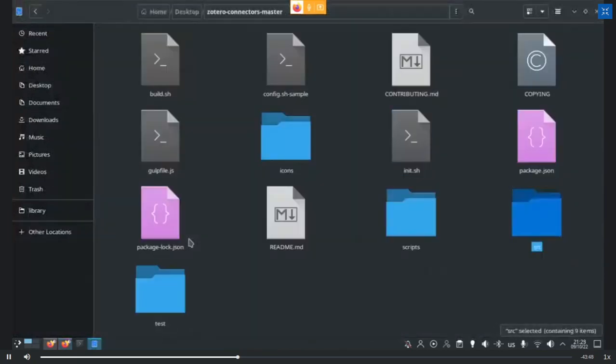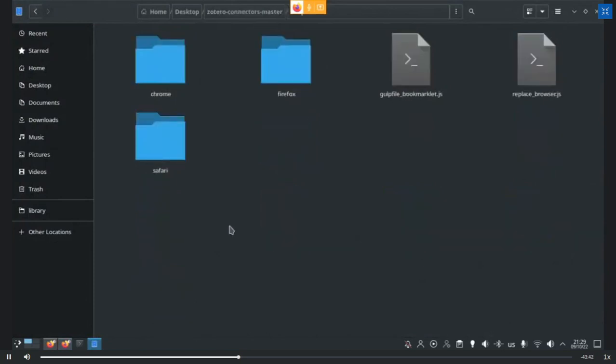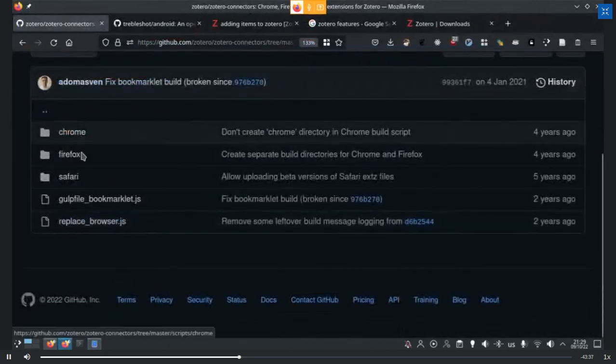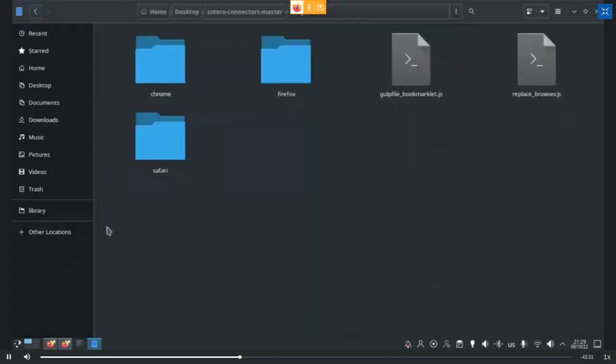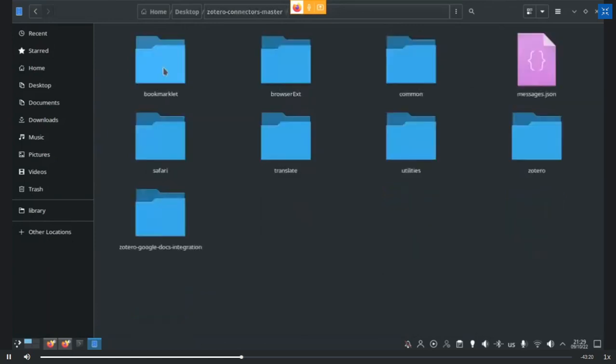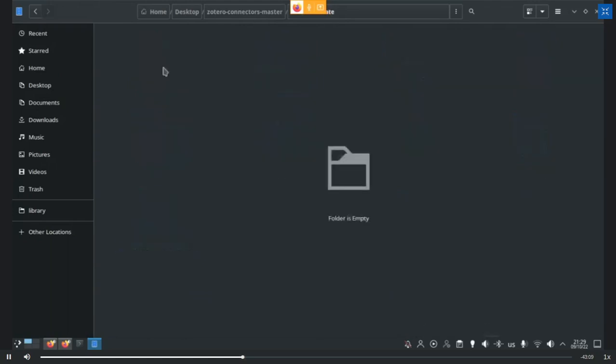There is a folder called scripts. Here also there's a folder called scripts. And the scripts folder has around five things in it: three folders called Chrome, Firefox, Safari, and two files. Similarly, here also you can see Chrome, Firefox, Safari, and two files. And then there is a folder called SRC. SRC is a short form for source code. In many software projects, they put all the source code in a folder called SRC.